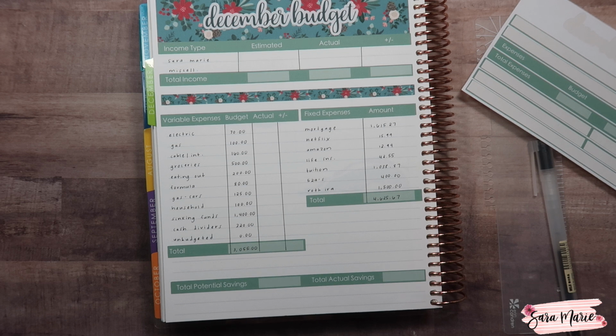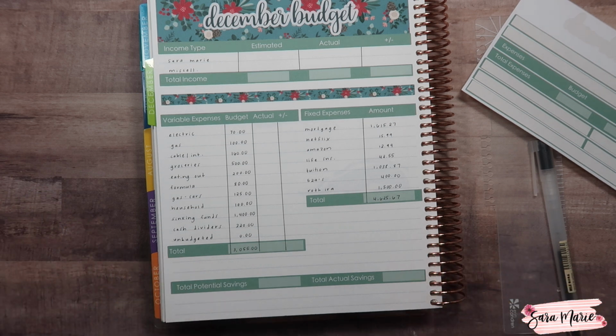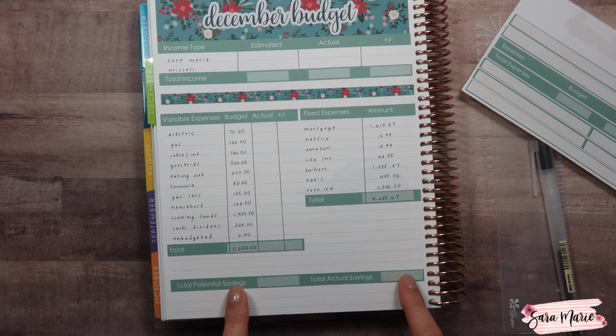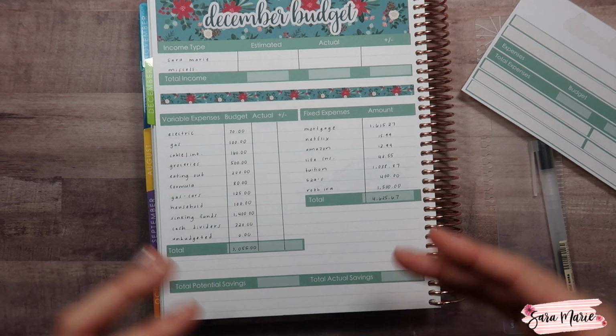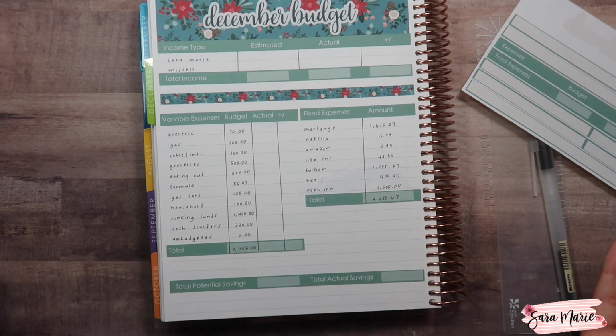So we kind of have a set goal in place of what we would like to contribute every single month, but we're very new to what we're contributing to the girls' 529 plans and to retirement. So I'm not sure exactly how that's going to play out, but this total potential savings, we are saving money. We're not going to be losing any money, but all of that extra money will be going towards our principal mortgage payment. So that is our budget for December.